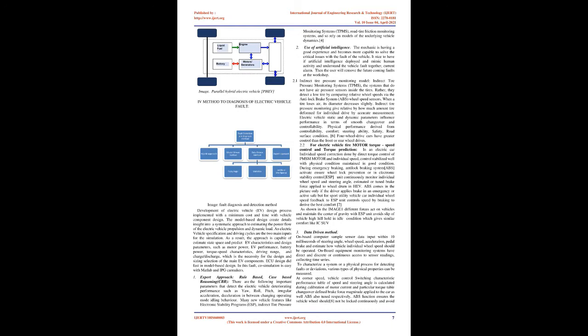2.1 Indirect tire pressure monitoring model. Indirect tire pressure monitoring systems, TPMS, are systems that do not have air pressure sensors inside the tires. Rather, they detect a low tire by comparing relative wheel speeds via the anti-lock brake system, ABS, wheel speed sensors. When a tire loses air, its diameter decreases slightly. Indirect tire pressure monitoring gives relative information on how much the tire is deformed for each individual drive by accurate measurement.